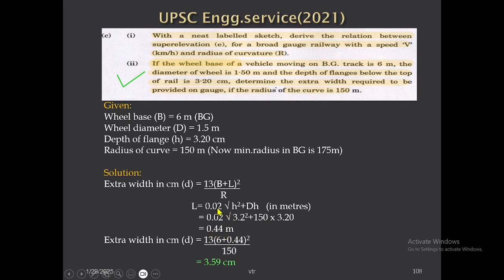What is lap actually? Whenever there is a front axle, the outer wheel will have contact with the rail gauge face. The width of the flange portion that is having the contact is called the lap. That is calculated using the relation L equal to 0.02 into root of (H squared plus DH). So first finding out the lap, substituting here, we get the value.